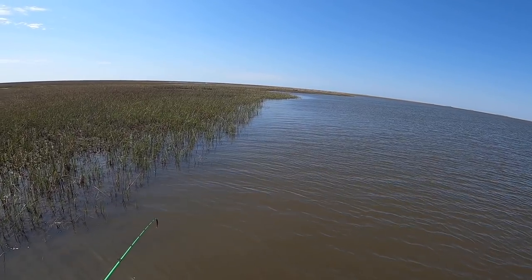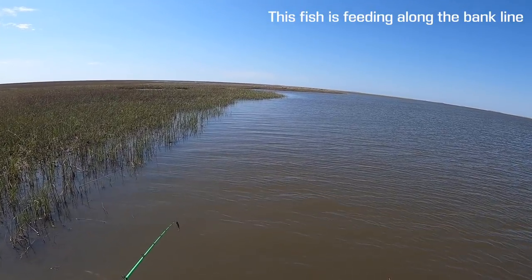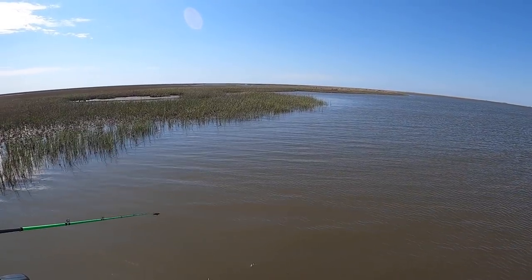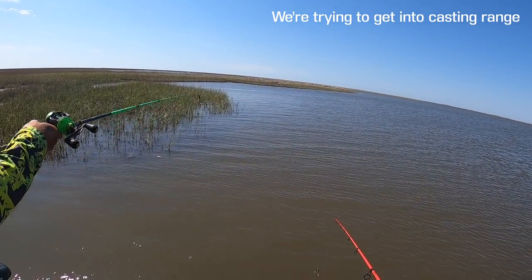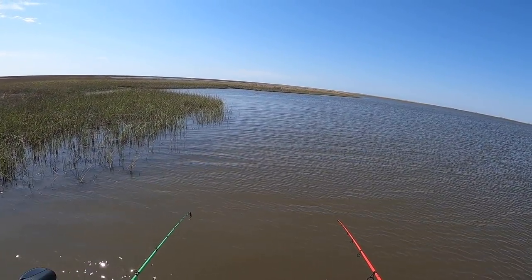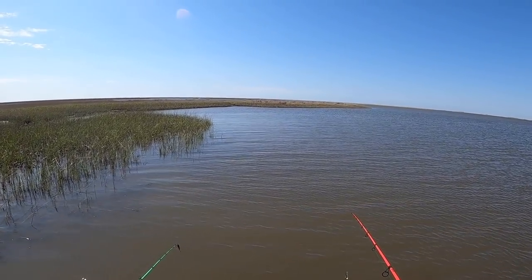You know why he took off? What was that? We're making too much noise. He's feeding now. He's moving along the bank. Nope, he's over there. He's running. He's over to the left. Yeah, he's over there. They just don't stop once they start feeding, huh?